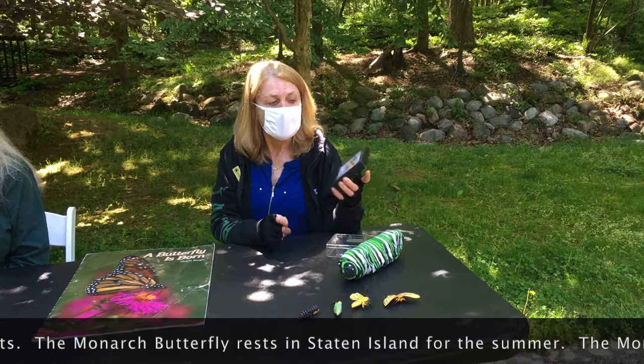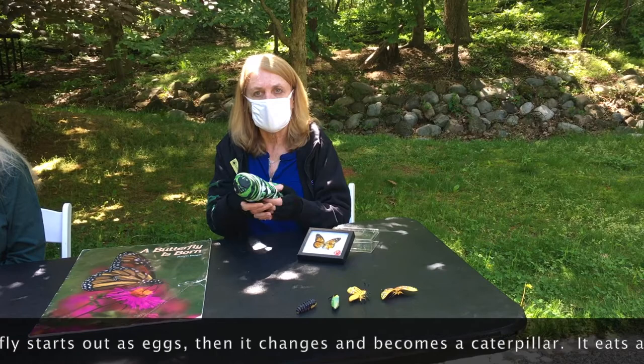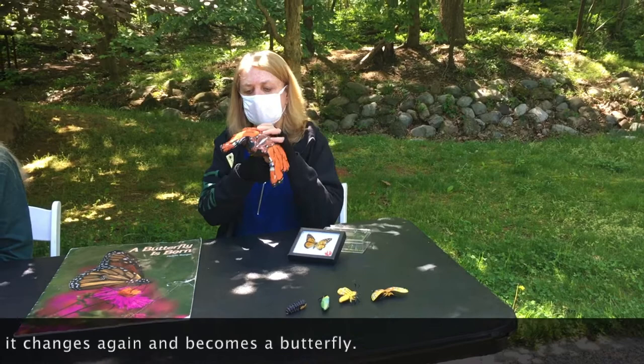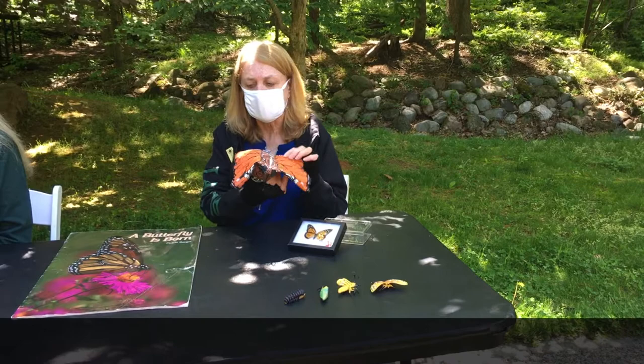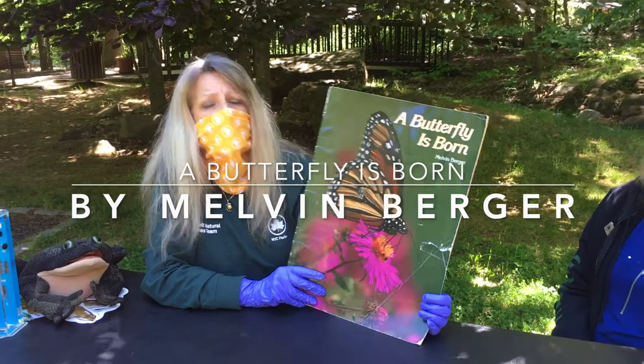And this monarch butterfly starts out as little eggs, and then it changes and becomes a caterpillar and eats and eats and eats until the caterpillar then metamorphosizes and changes and becomes our butterfly. Now we're going to read a little story about the butterfly and find out exactly what the different stages of the butterfly are. So we're going to read the story. It's called A Butterfly is Born by Melvin Berger.